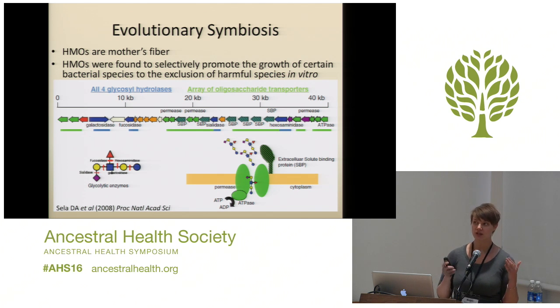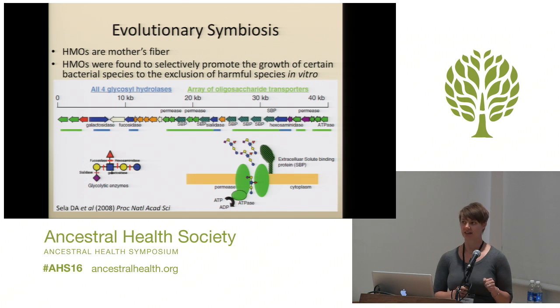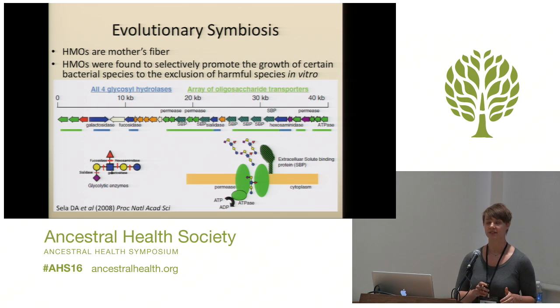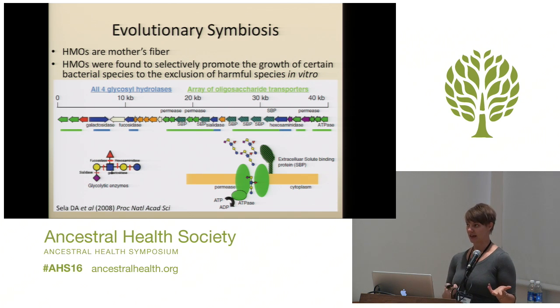And this is actually a unique strategy among gut bacteria, as most bacteria in the gut have extracellular proteases and glycolytic enzymes, and so they start degrading their food sources externally to them and then just import the pieces that they can metabolize.